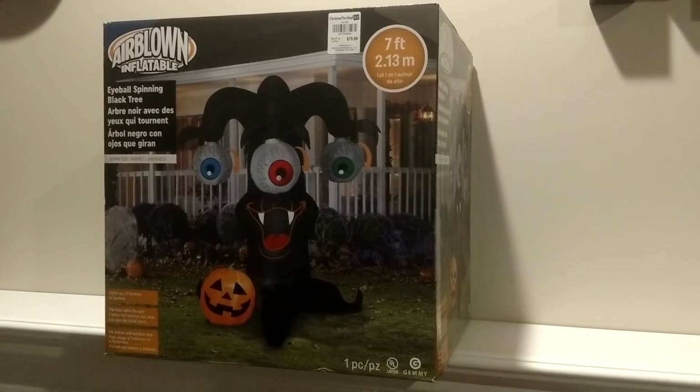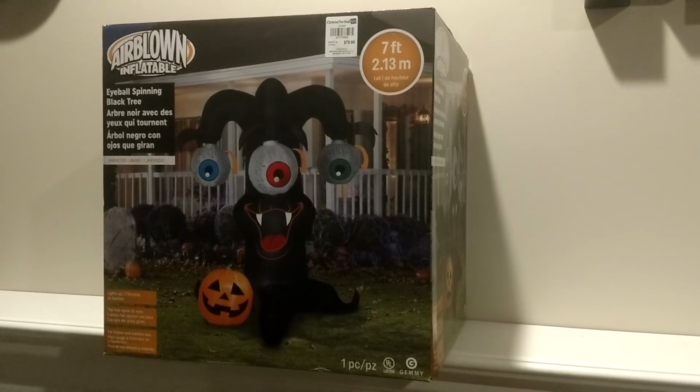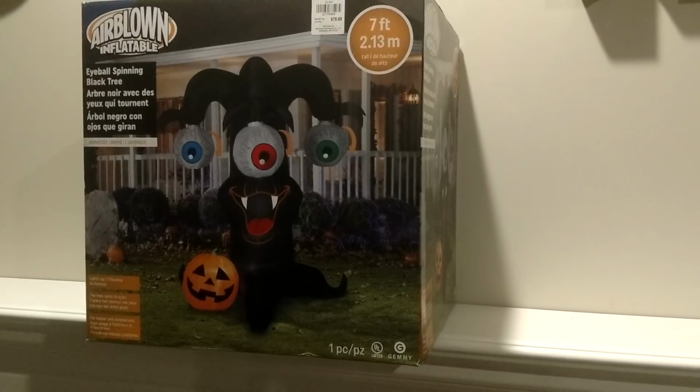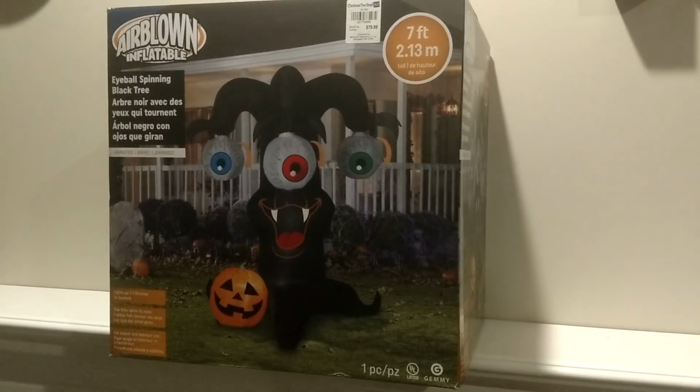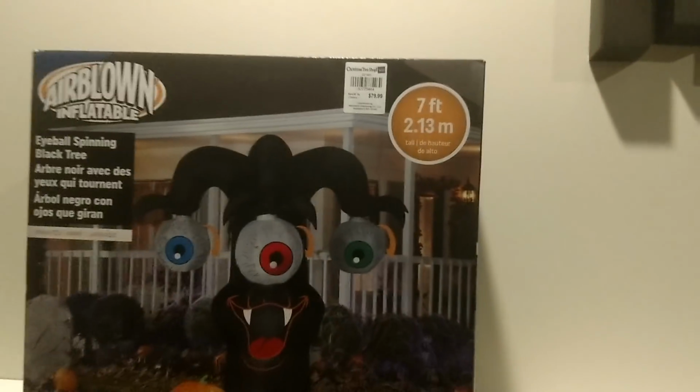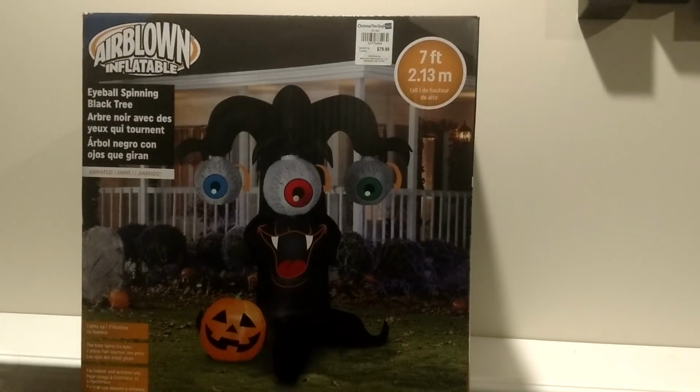Again, like I said, I saw it in the store, so I knew what it did and everything, and it looks really, really cool, and you guys will see in a minute when I inflate it. But I definitely recommend picking this guy up. It retails for $79.99, and for an animated inflatable, I think that's a really good deal.